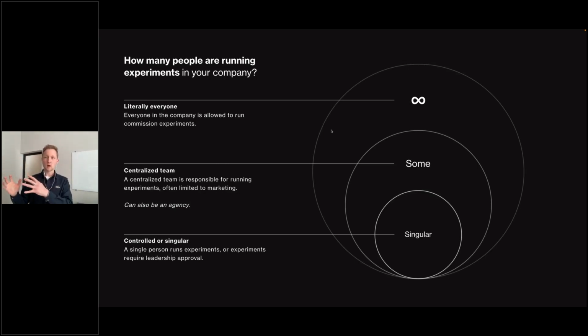So, and I described it as some, because there might be some people working on experimentation, working on rolling out experiments, testing features. What I see oftentimes is this is often limited to marketing. So people run marketing experiments, not necessarily only in A/B testing, but also in running ad tests, right? Like testing out different ad sets or creatives in this process.